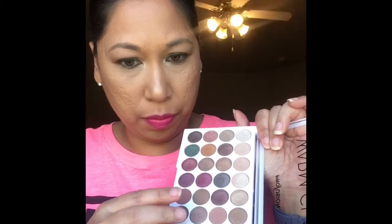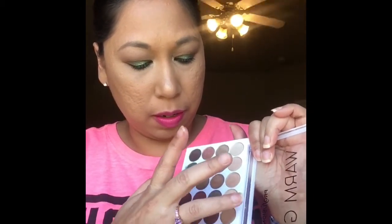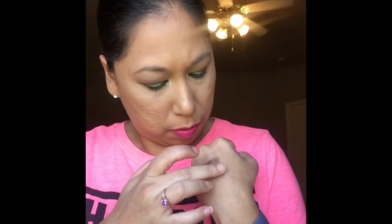Next, another matte color here. The matte color there doesn't look like it should have, but then I'm also swatching it on my ring finger. But it's beautiful as a nice transition color.